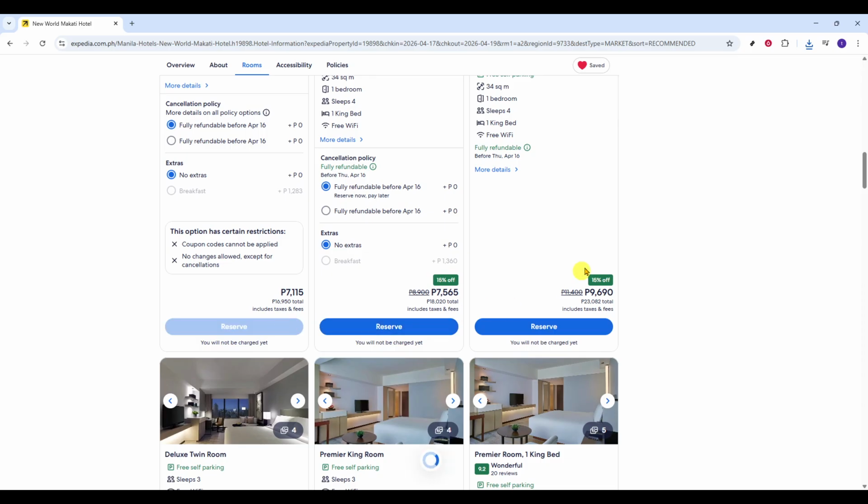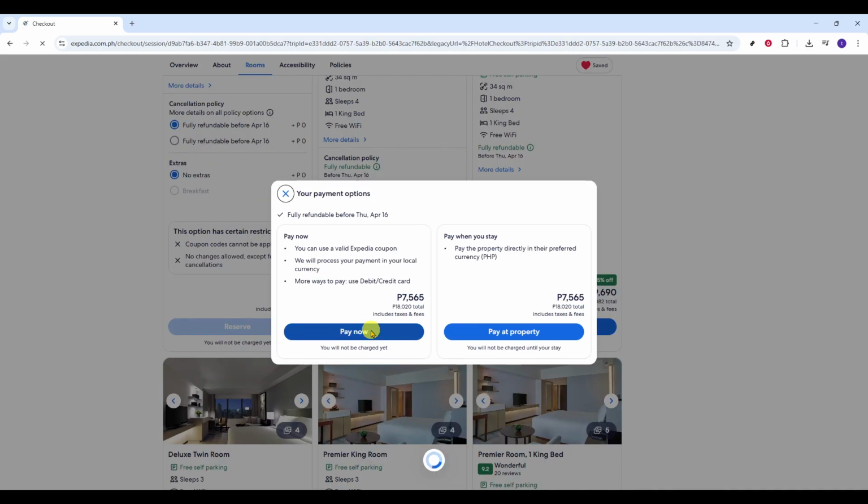You'll move into the booking flow. When you're given the choice, select Pay Now. This is important because pay over time options like Affirm are typically shown during Pay Now checkout flows rather than Pay at Property. Before proceeding, glance at the price breakdown so you know the nightly rate, taxes, and fees.